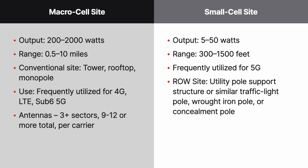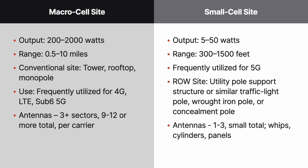Typically, they're going to be on top of utility poles, 38-foot high conventional wood utility poles, commonly used for electrical lines, cable lines, and the like. They could be put on top of traffic light poles. Usually, they put a little extension on top of there. It might be on wrought iron poles, or on concealment poles. I'll talk a little more about concealment poles later on. Concealment poles are often in the industry referred to as stealth installations, but commonly also in layman's terms referred to as concealment poles.